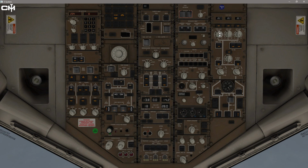Let's go ahead and throw all of these guys over to auto real quick. There we go, trim air, recircs on. Packs can go to auto as well. No, auto, there we go. Left, center, and right isolations can all come on, and then both engine and APU bleeds can go on as well. Am I missing anything up here? Those are normal. No, I don't think I am. I think we're probably good here.